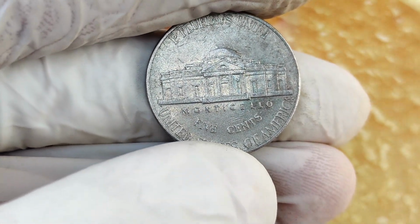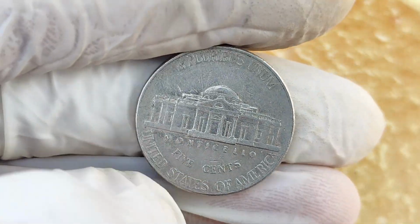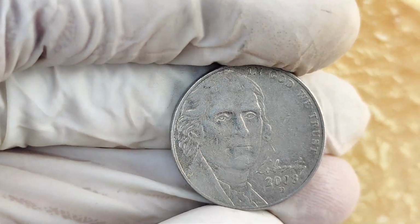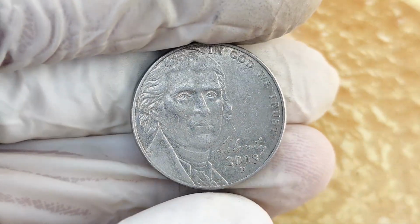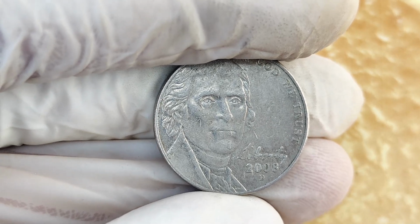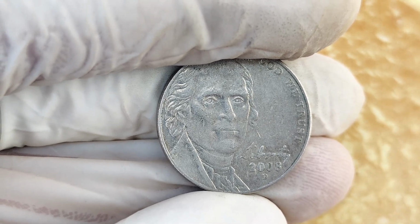And every day, their value climbs higher as collectors scramble to find the next big jackpot. The window of opportunity is closing fast. The longer you wait to check your coins, the more likely someone else cashes in while you miss out.